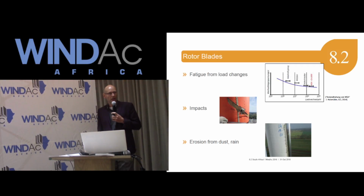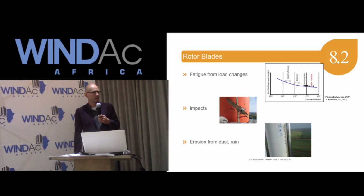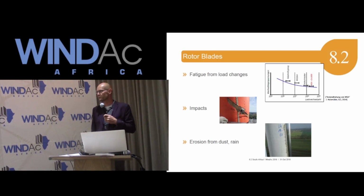Okay, what we saw up to now is mainly the failure rate due to wear and tear from the permanent stress, mechanical stress from all those moving parts. What we then have is the rotor blades, which catch the wind to convert it to mechanical power, which runs then into the gearbox. And then we don't have this wear and tear as such, but fatigue from load changes.